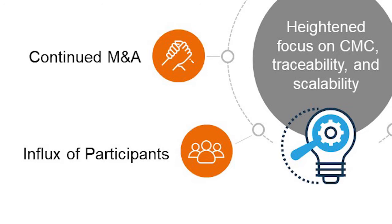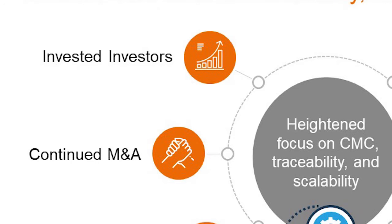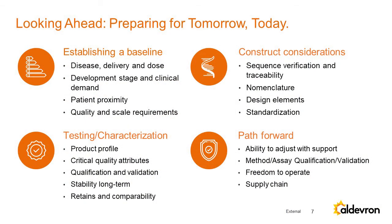Lastly, to combine two remaining points here, we have a growing understanding of the importance of a well thought out CMC strategy identified by continued mergers and acquisitions, license agreements, and other transactions, as well as an increased and substantial participation by investors even earlier on. Not only does the science need to be sound to secure these transactions and foster confidence by investors, but that CMC strategy also needs to be equally watertight and well thought out early on in order for these transactions to come to fruition.